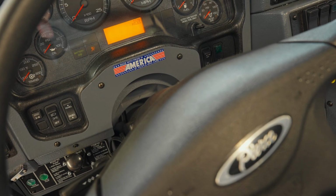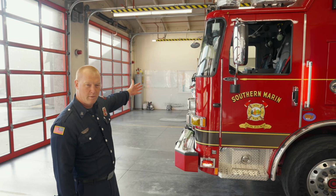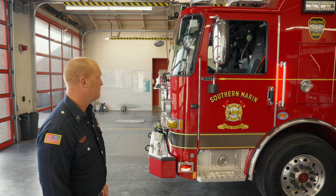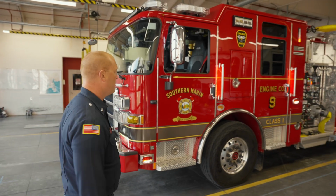It's an Enforcer cab. It's our first Enforcer cab that we've got from Pierce. We've been with Pierce since the early 90s, but we're moving from the Aero XT cab to the Enforcer cab. Provides a solid windshield, better visibility for the driver. So we really like that aspect of the Enforcer cab. It's a little bit bigger. We went with a 70-inch cab with a 10-inch raised roof.